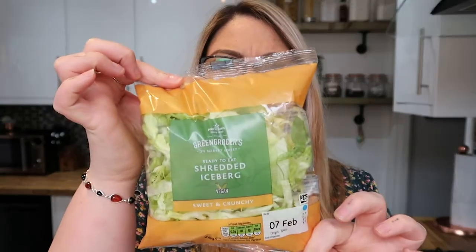I think this has been in pretty much every haul that I've done, but I'm still really enjoying the mix of them leaves. I also got just a little packet of shredded lettuce. I think mainly to go with BLT sandwiches or BLT wraps, but also good just to add on the side of a meal.